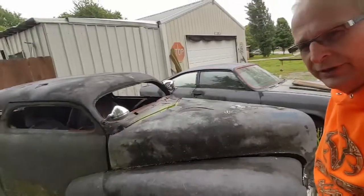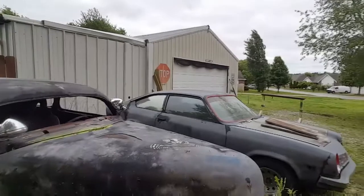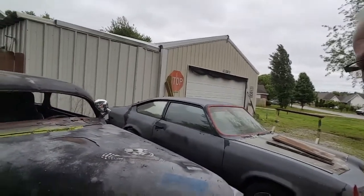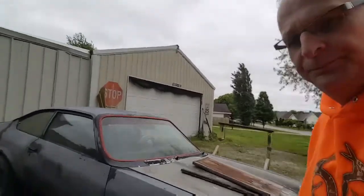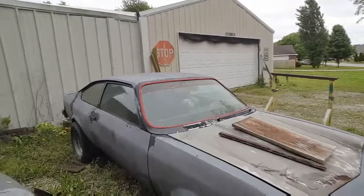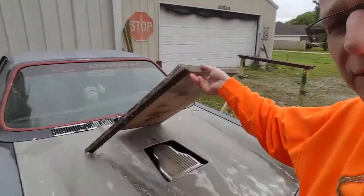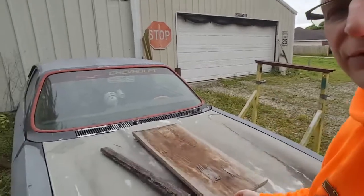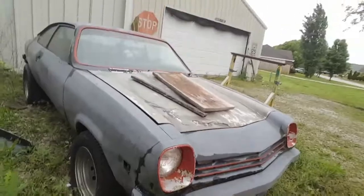I don't know if you can see it. That's an old '48 Chevrolet Fleetline. I've chopped the top on it. It's kind of rough, trying to clean up around here. That is a '76 Cosworth Vega. I got the hood and stuff covered over. It's got a pretty healthy motor. It's a fun little car. I just kind of wanted to show you guys.